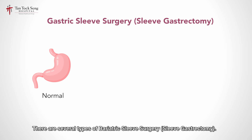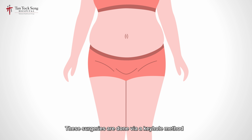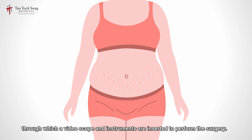There are several types of bariatric surgery. Sleeve gastrectomy and Roux-en-Y gastric bypass are the most commonly performed procedures. These surgeries are done via a keyhole method with 4 to 5 small cuts on your abdomen, through which a videoscope and instruments are inserted to perform the surgery.